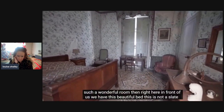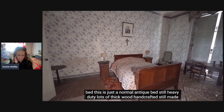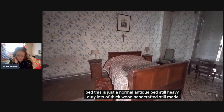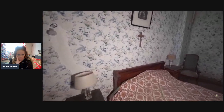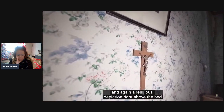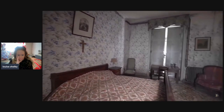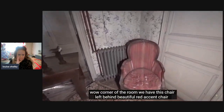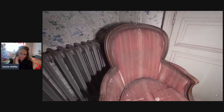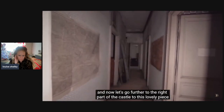Such a wonderful room. And right here in front of us we have this beautiful bed. This is not a slate bed, this is just a normal antique bed. Still heavy duty, lots of thick wood, handcrafted, still made. And again, a religious depiction right above the bed. Wow. Corner of the room, we have this chair left behind. Beautiful red accent chair. And now let's go further to the right part of the castle, to this lovely piece.